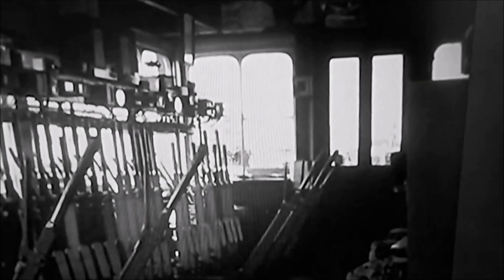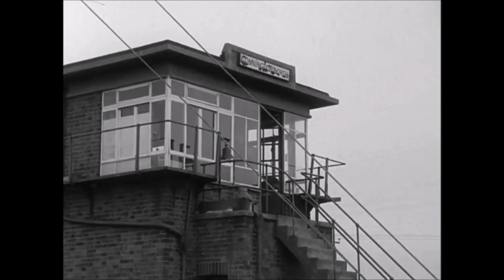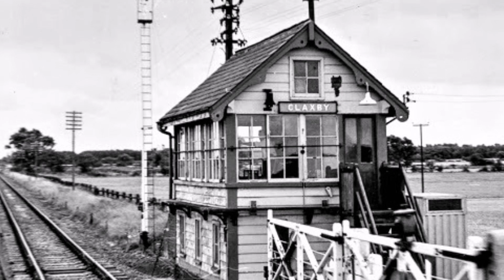It wasn't long, however, before other signalmen working the box reported hearing the same sound of heavy breathing. And when the ghost of Aubrey Clark was seen one night climbing the stairs to the signal box, many refused to work there, so frightened were they of the strange events. Claxby signal box was closed in 1989 and demolished soon afterwards.